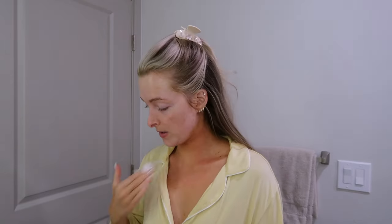I do the Dr. Dennis Gross peel pads on Sundays. I do these once a week, so it's the two step, and I have the extra strength just to help with some discoloration. I have a lot of freckles and some hyperpigmentation on my face. So I do this and then I take it on my neck. Okay, and then I've got to let that dry before I do step two. My self-tan on my face just does not last with my skincare.